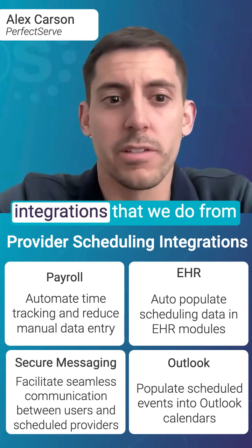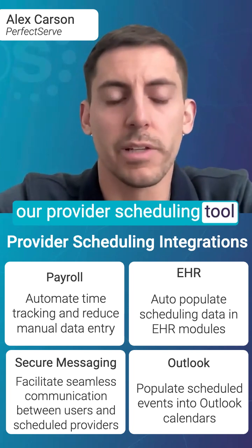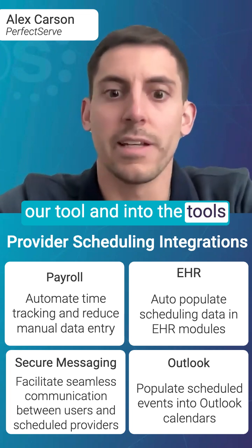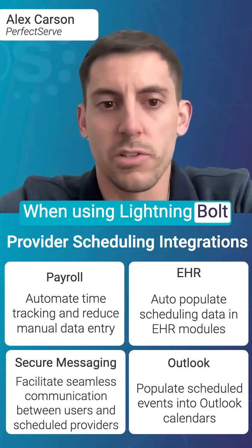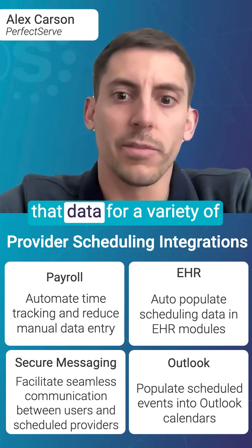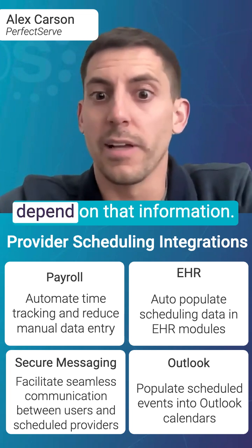Pretty much all the integrations that we do from our provider scheduling tool really revolve around getting that schedule data out of our tool and into the tools that need that information. When using Lightning Bolt as a source of truth for who is where, covering what and when, we can leverage that data for a variety of different workflows that really depend on that information.